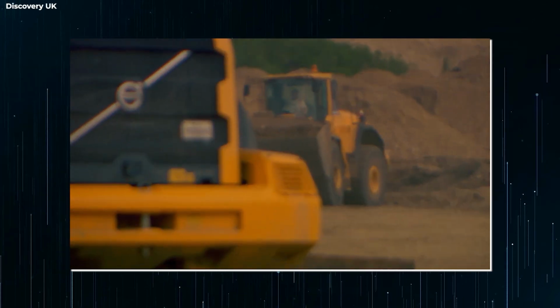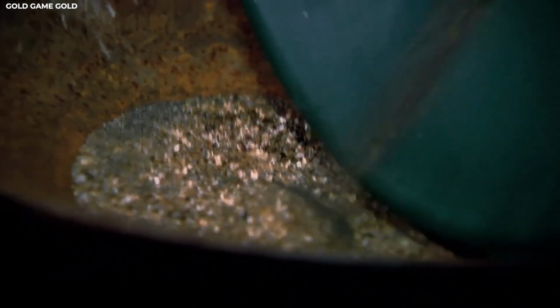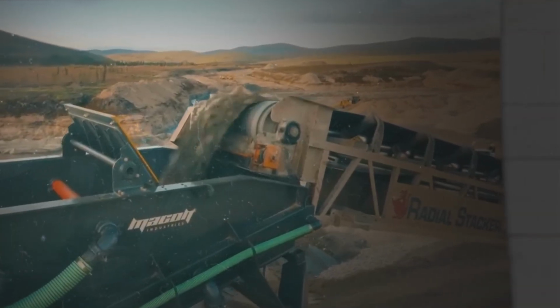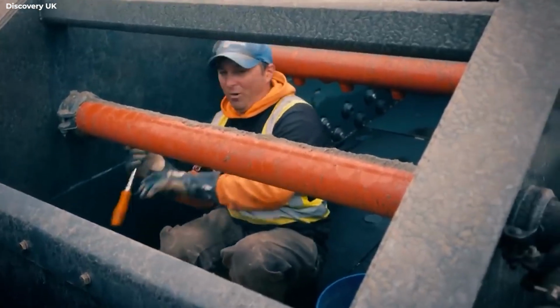The drum spun, the gears turned, and dirt began to flow. They fed it pay dirt, a mix of soil and rock from gold-rich ground, and watched as it worked. The gold came out slow at first, tiny bits, then chunks. The machine was working better than expected.